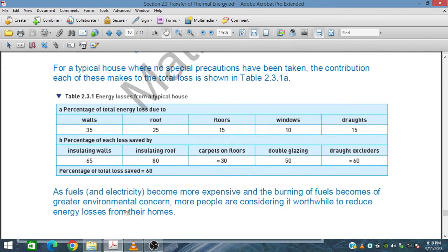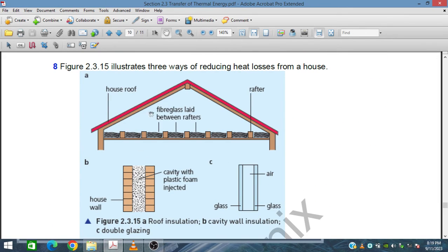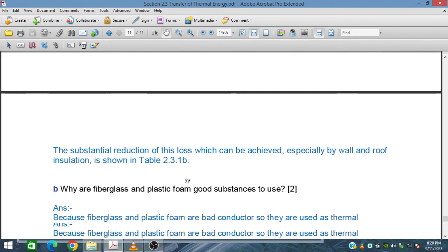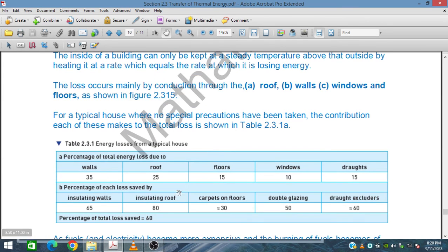Less heating will be required after taking these precautionary measures, as discussed in this problem. As fuel and electricity become more expensive and the burning of fuels becomes of greater environmental concern, more people are considering it worthwhile to reduce energy losses from their homes. A substantial reduction of this loss can be achieved especially by wall and roof insulation, as shown in table 2.31b.